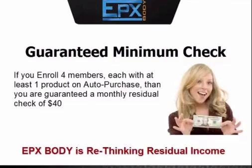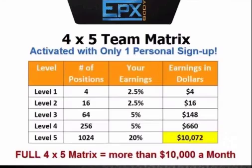Now remember what your auto ship cost was? $39.95. So $40 is paid to you. Your products are basically free. Bottom line is this: people do not quit when they're making the same amount as the cost of their products. They won't let it go.